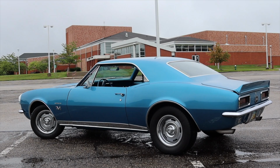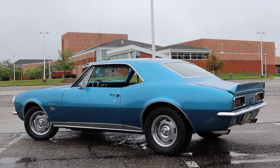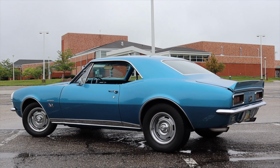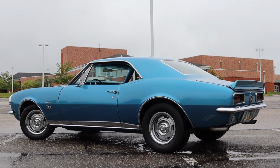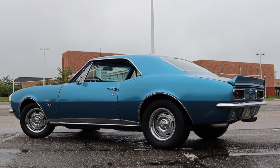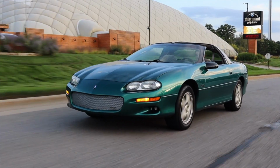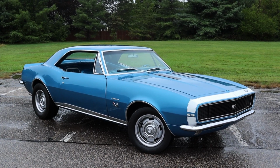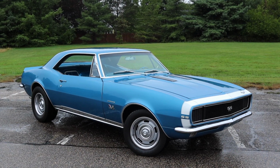So what did they do? Well, they took parts from their other cars. This shares a lot of underpinnings with the Chevy Nova of the time. The Corvair was rear engine. That wouldn't have worked. And they ended up developing this, which is known as the F-body, which ran all the way up through 2002 with the 4th generation Camaro. And so in late 1966, Chevy announced this for the 1967 model year. And with it, they declared a 50-year-long war.